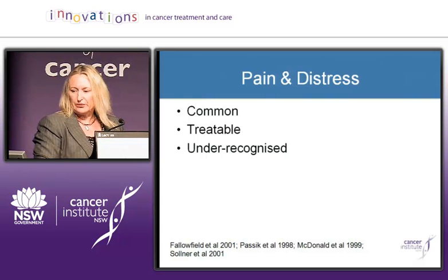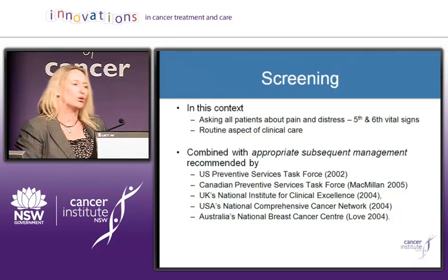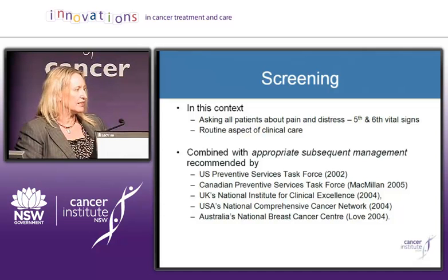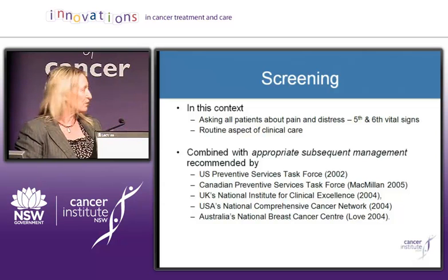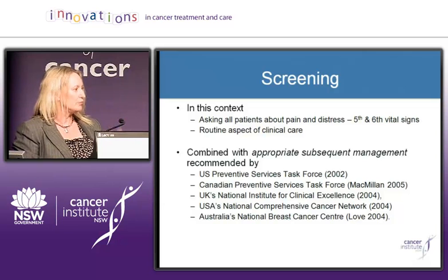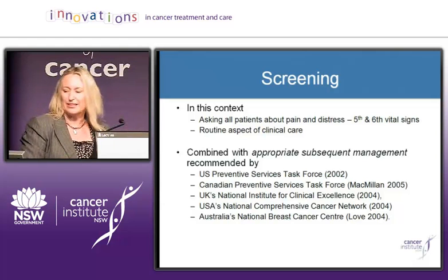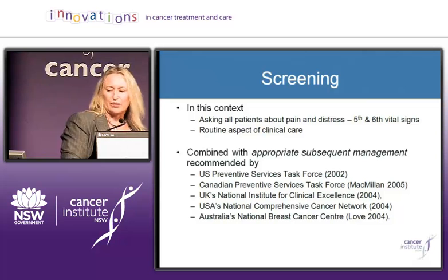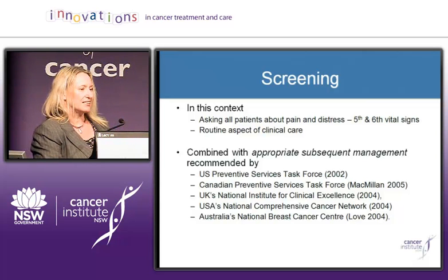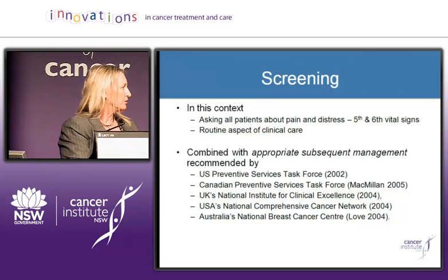So what to do? People then have suggested screening, and in this context we mean asking all patients about pain and distress, and that they be considered like the 5th and 6th vital signs. Vital signs, as probably everyone knows, are things like respiration and body temperature, things that you monitor all the time in clinical care. So they're trying to get these things in there as the 5th and 6th vital signs. And that kind of screening, combined with appropriate management or response to that screening, has been recommended by a whole bunch of bodies internationally and also in Australia. And I note that the NBCC is now the NBOCC.